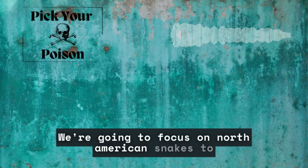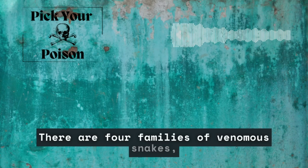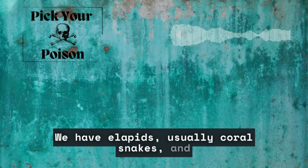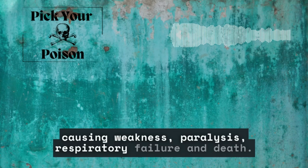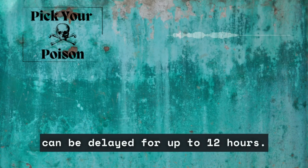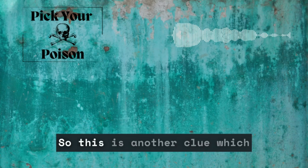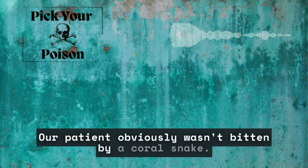We're going to focus on North American snakes to prevent this episode from becoming several days long. There are 4 families of venomous snakes, of which 2 live in the U.S. We have elapids, usually coral snakes, and the venom of these snakes is neurotoxic, causing weakness, paralysis, respiratory failure, and death. The bites are actually minimal because there's no significant tissue damage, and the onset of toxicity can be delayed for up to 12 hours. Also, apparently when biting, coral snakes latch on and are difficult to get off. So this is another clue which I personally hope never to see. Our patient obviously wasn't bitten by a coral snake.